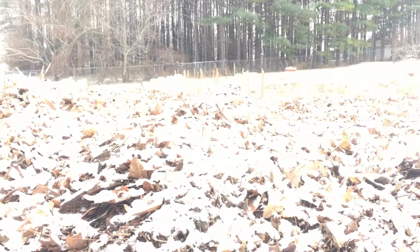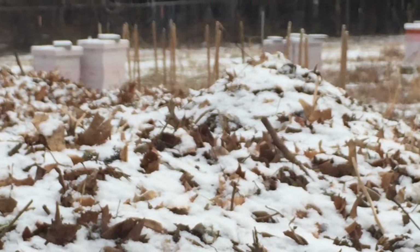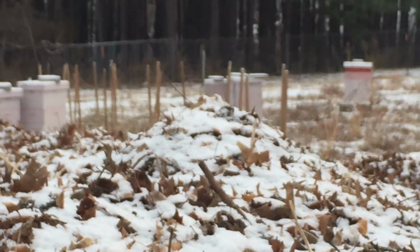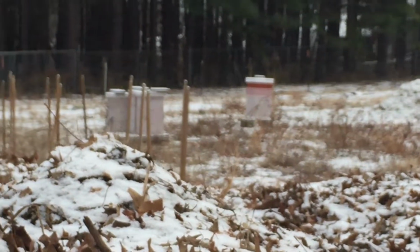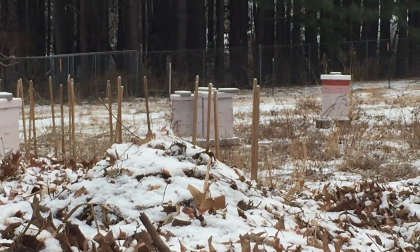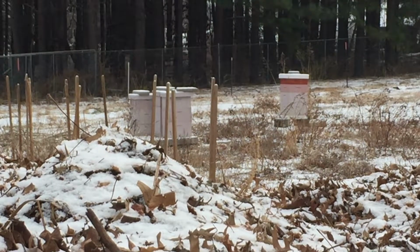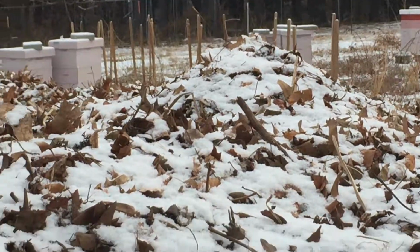Let's see. Can you see that? Oh, there it is. Well, I can see it. I hope this shows up. It's coming right out of the top of the pile there. Every once in a while, a little plume goes up. Okay. Hey, well, I'll pick this up after I move some of these leaves.